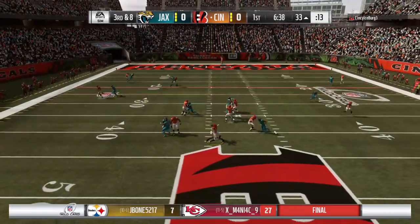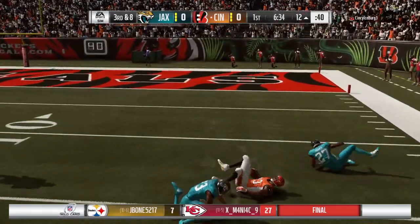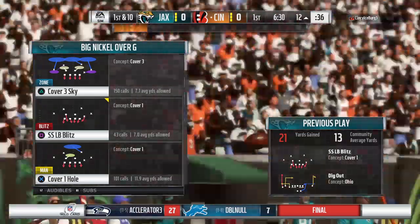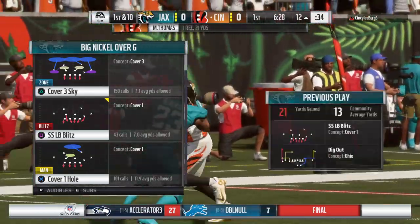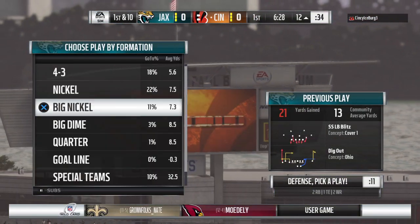Working out of the gun, Mariota. Throwing the comeback route. He's got the hook up to Thomas. And he gets this one inside the 15, just a yard or two shy of the 10. The 21 yards there as they convert on third.